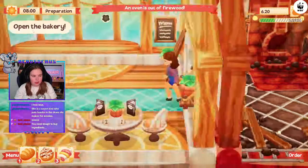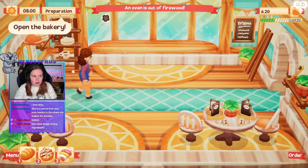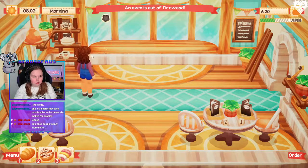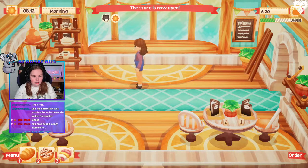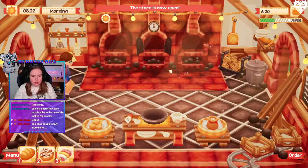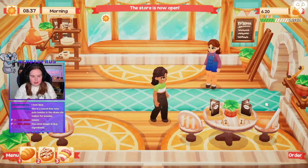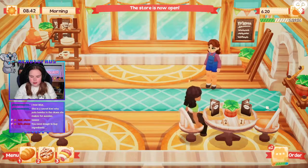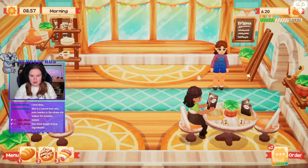Open the bakery. All right. How do I open said bakery? Oh, here we go. Huzzah. Oh, oven's out of firewood. Okay. The store's now open. Okay. Oh, that's fine. We'll take some orders. This is so cute. I love the art style, so adorable.